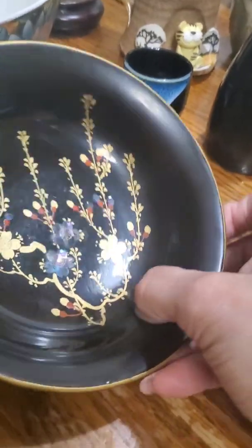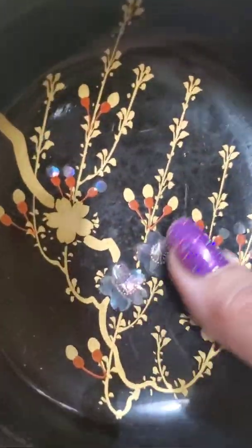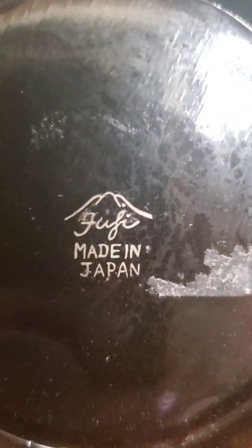And then I found this gorgeous bowl. It has inlay with the mother of pearl in there. I just really like the decorations on it. It's made in Japan. I'm not sure if it says Fiji. Let me turn it over so you guys can see it a little better. Fufi, Fiji. I'm thinking it's Fiji because of the mountains there, but I will do a little bit more research on that one and see what we come up with.